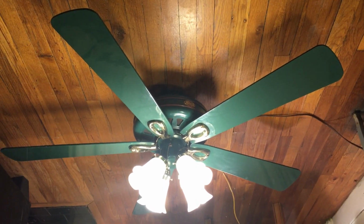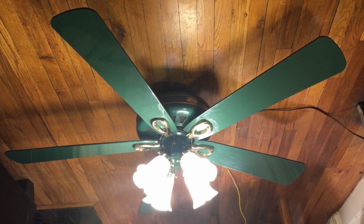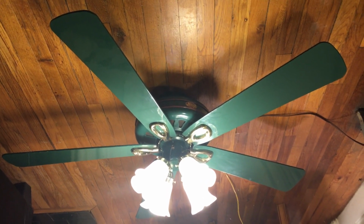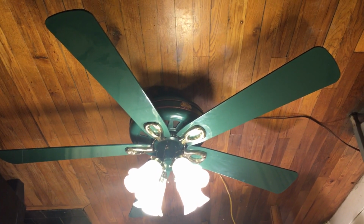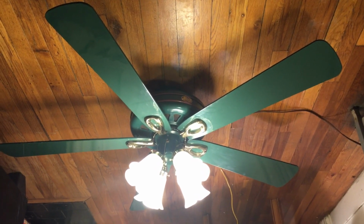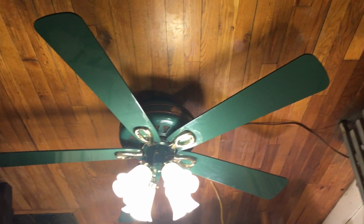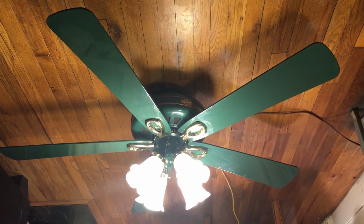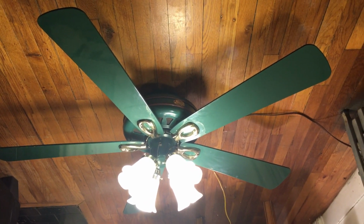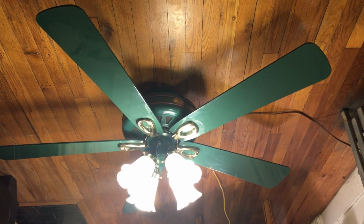These fans, this one and the other one, were installed in a dual install, which I wish they were still installed, but we had to take them down. I would have loved to see them installed like that. They were in a kitchen and dining room dual install. This one had a little bit more grease. They both had a good amount of grease, but I'm not sure which one was in the kitchen. He just took them down because he really doesn't want any fans in his house. The other three, he just hasn't taken down yet.